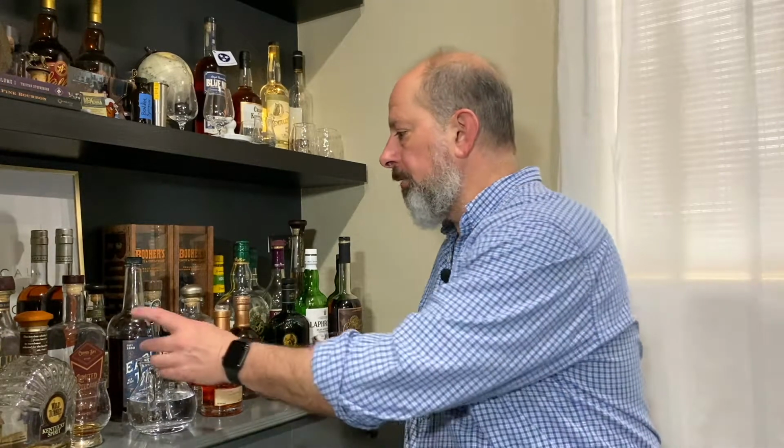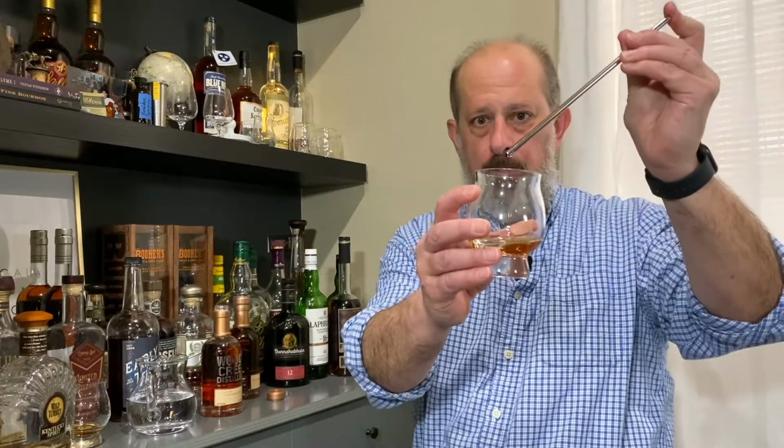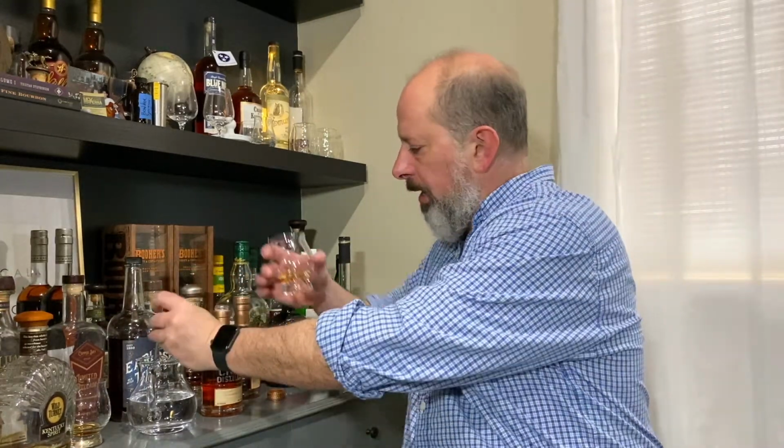Yeah, a tiny drop of water tamps the heat significantly. And that was a tiny drop of water. I mean, that, and not too much whiskey, but not a ton of water in relation. Tamps the heat.